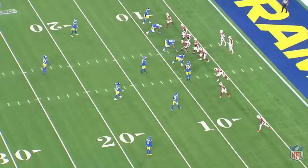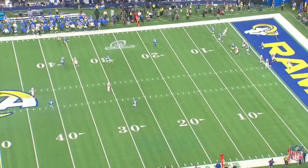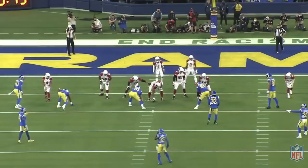Next one, 3rd and 11. We got some pass pro issues. We got a scramble opportunity here. Could have been a massive play. Again, they're bringing 5-person pressure with a little game up front. This has got the chance to be an absolute dynamic play. Backbreaking play, on a tough down and distance.